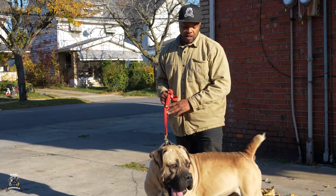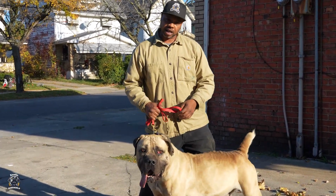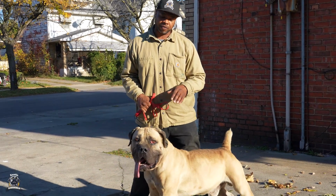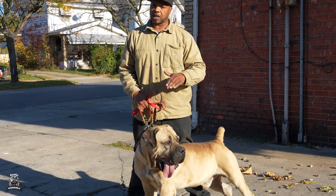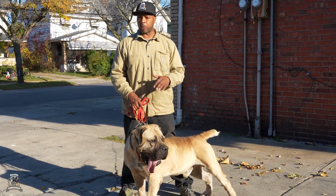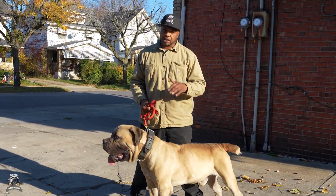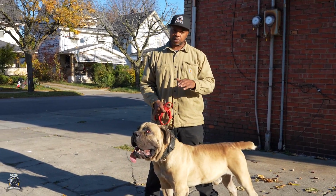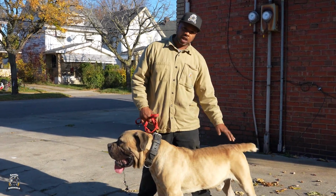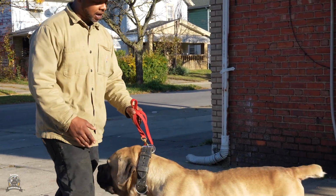But the main thing is to examine the dog and get a feel for everything that he has going on, any pre-existing issues that we need to be mindful of, and how to proceed and progress with him going forward. So we know what we need to take care of, what we need to address. If there's some things that need to be immediately addressed, we can take care of it immediately. If there's some things that we want to monitor and be mindful of, it gives us a chance to do that also.